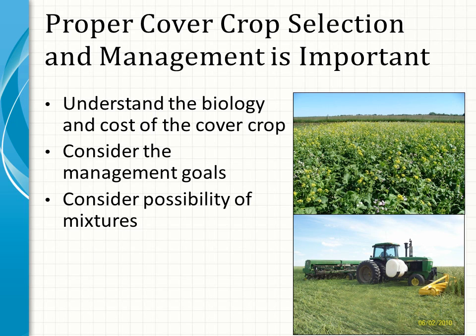Selecting and managing cover crops is very important to their success. Make sure you understand the biology of cover crops, your management goals, and consider the possibilities then of using multiple cover crops together.